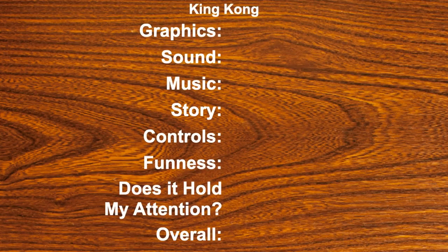All right, let's rate this game. So King Kong graphics, you get a... oh, 1.5 sound. 1 music. It's really annoying, but it has music, unlike most Atari games, so we've got to give it a 2. Story, it's King Kong, sort of, so we'll give it a 2.5. Controls, they're fine for what they are, not as good as the Donkey Kong game was. We'll give it a 2. Funness, I'd rather play Donkey Kong. Does it hold my attention? 1. Overall, King Kong gets a 1.5. Alright, so let's go to the next game.